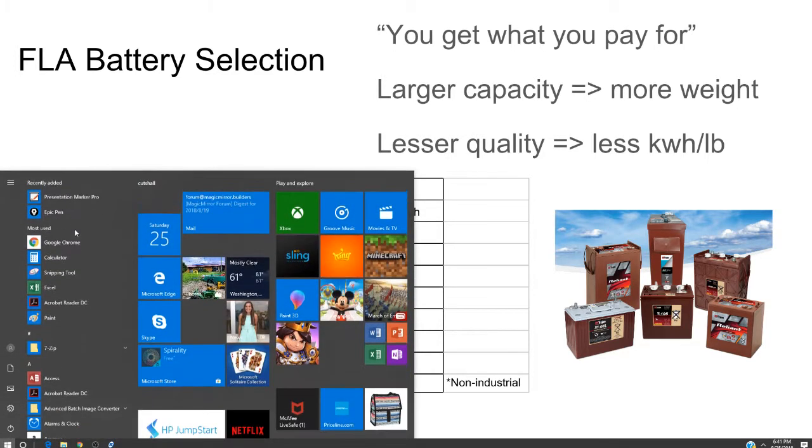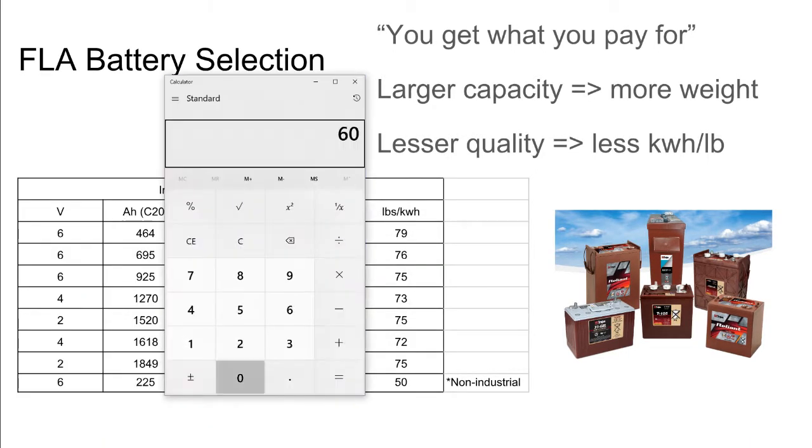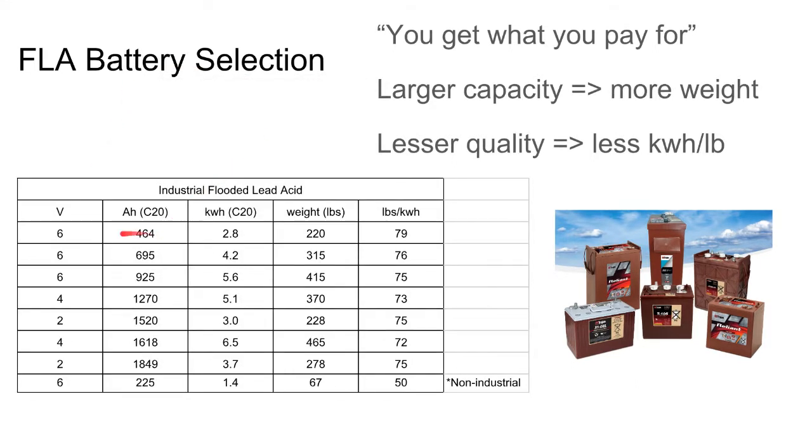And so, okay, well, let's pull up our calculator here, and I have 60 kilowatt hours per circuit, and I have a 48 volt battery inverter, so I need 1,250 amp hours. Well, here's a 6-volt industrial lead acid, and it only has 464 amp hours. So I could string these up in series to get to 48 volts, but I'd still only have 464 amp hours, and that wouldn't do me any good. So then I go one up in size, and my lead acid battery becomes a little bit taller, and its amp capacity goes up a little bit, but that's still not the 1,200 amp hours that I need.